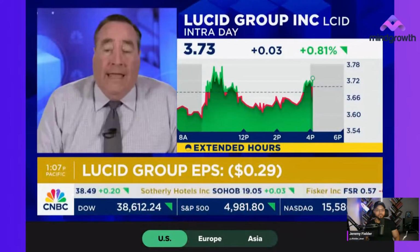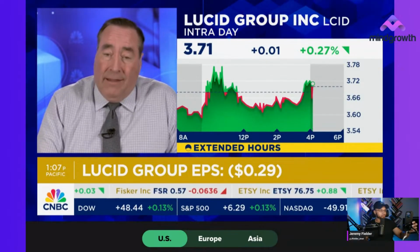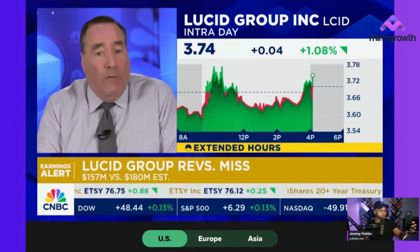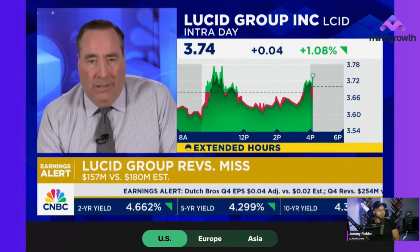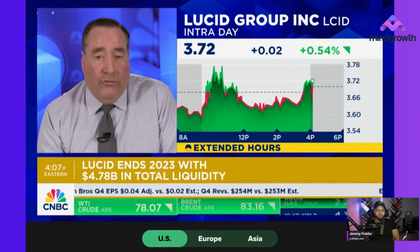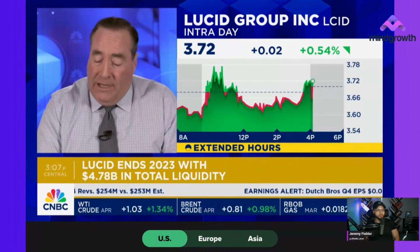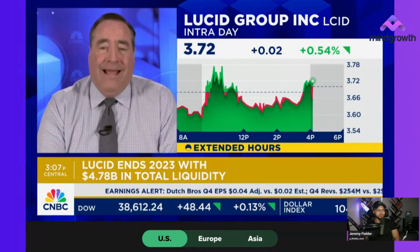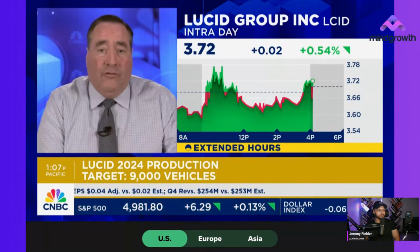After reporting a loss in the fourth quarter of $2.09 a share, revenue came in lighter than expected at $157 million. The street was expecting revenue of $180 million. They end the year with $4.78 billion in liquidity. That's been a question for a number of people on Wall Street in terms of where's the liquidity? Will they have to look for more liquidity in 2024 or 2025? In terms of production this year, the guidance is for 9,000 vehicles. They produced a little over 9,000 vehicles last year.